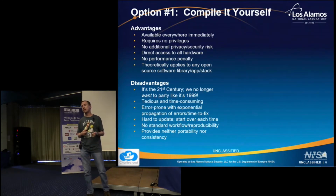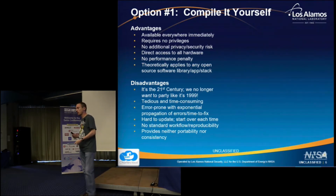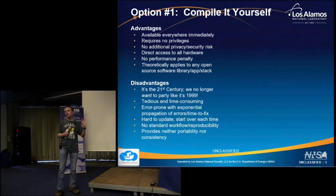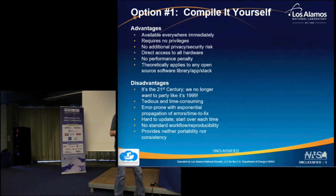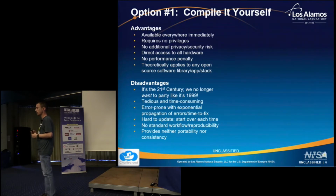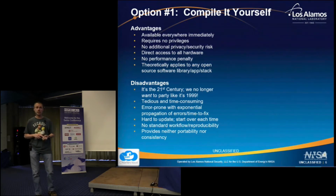One software package is easy to build and maintain yourself. But then you've got supporting libraries, you've got Python modules, and every one of these things you could potentially have to build with any number of compilers, any number of MPI stacks, and so forth. So the problem gets exponential very, very quickly. It's the 21st century. We've been attacking this problem for an awfully long time, and surely we've been able to come up with something better by now than the same kind of configure, make, install I was doing in college in the mid-90s.